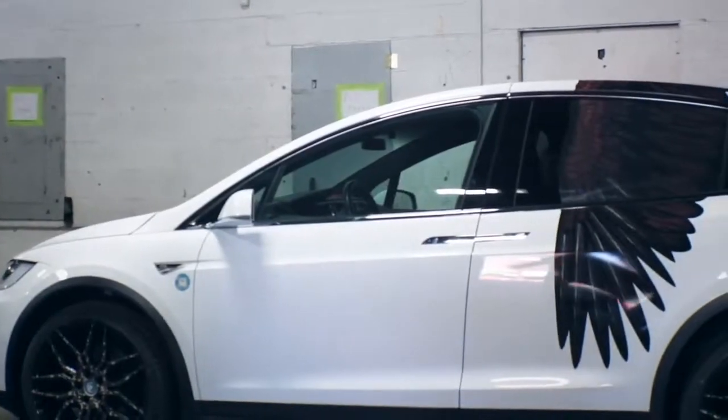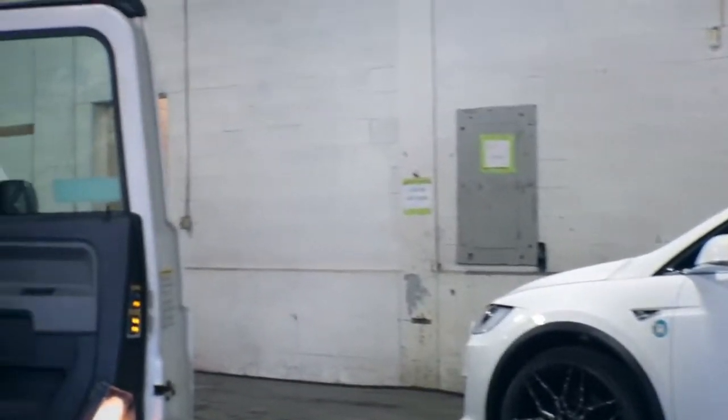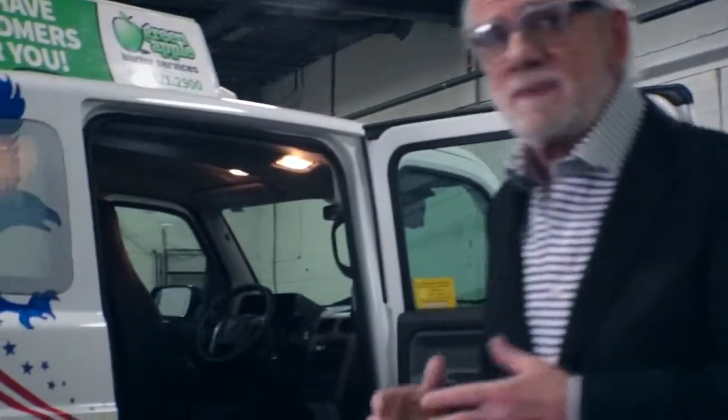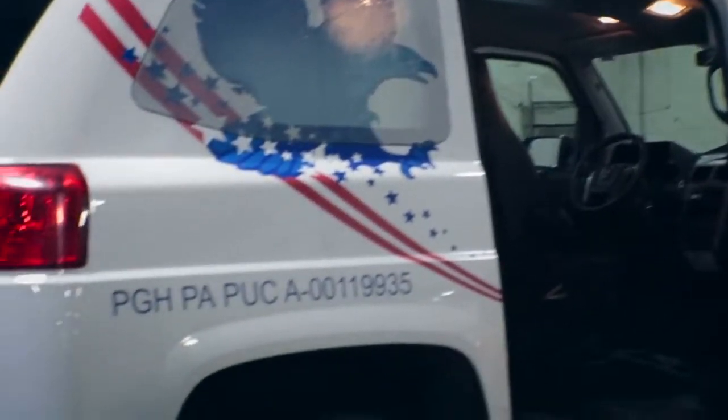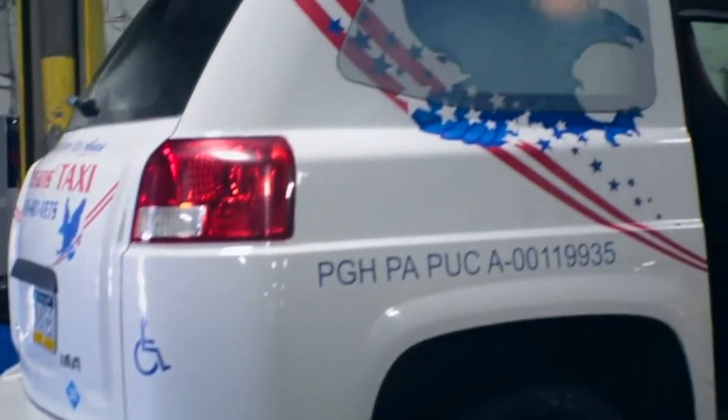You want to remove the symbol as it's portrayed on this vehicle, because people that want to go to the airport, and military veterans, state that there's a lot of people that will bypass the cab stand and bypass the VETaxi to get into maybe a yellow cab or a people's cab instead, because they don't want to take away from the person that really needs this vehicle, which would be a person with a disability or a veteran.